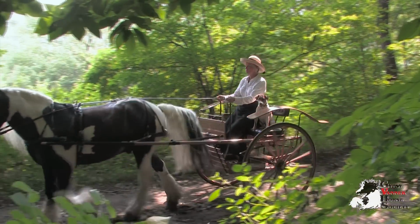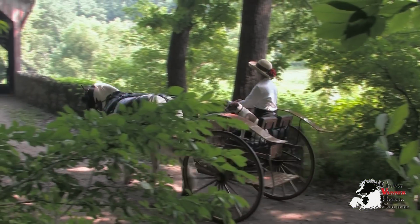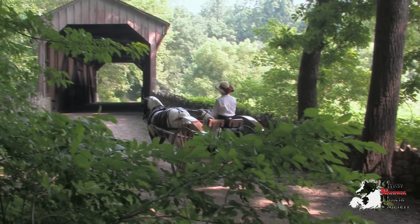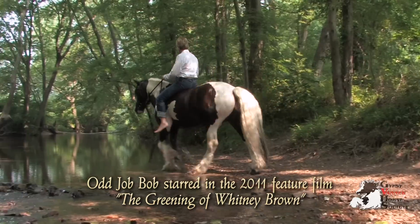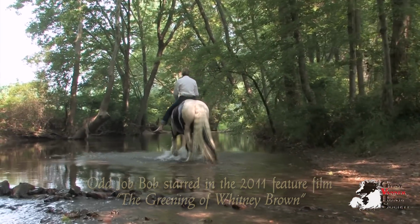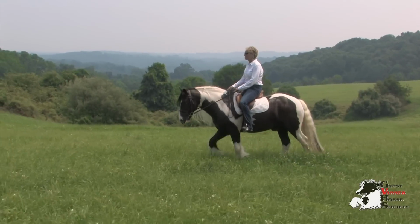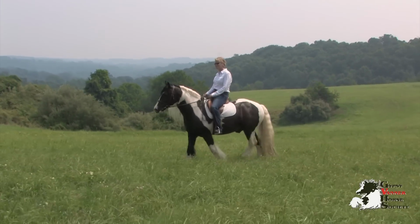One of the horses that we use all of the time to show is Odd Job Bob. And when we take him off of the trailer at a horse show, all the little kids are yelling, "There's Odd Job Bob!" And they gather around the trailer and just follow everywhere they go. We love the breed. We love their look. We love working with them.